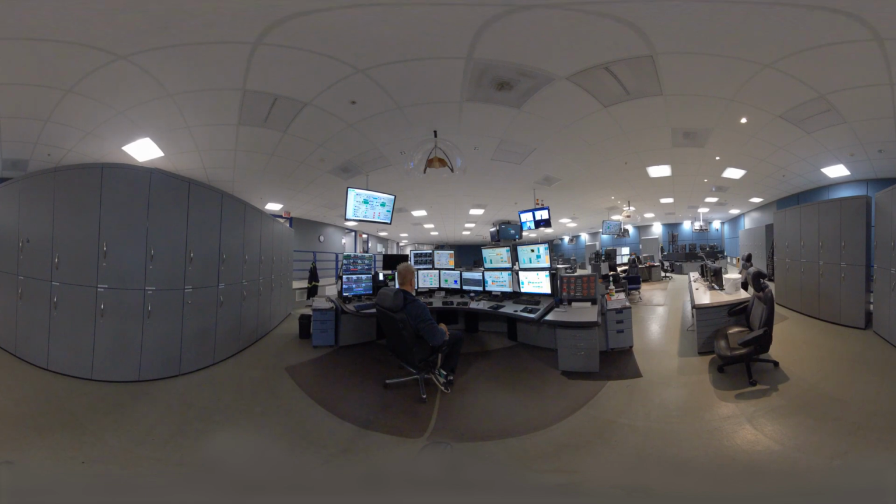That's a lot of screens. These monitors show real-time data and information about the upgrader's processes, including temperature, flow rates, pressure, and levels. An operator's primary responsibility is to regulate these processes. Using a distributed control system, or DCS, they can adjust variables from the control room, such as valve positions and pump speeds, to maintain optimal conditions and ensure product quality.